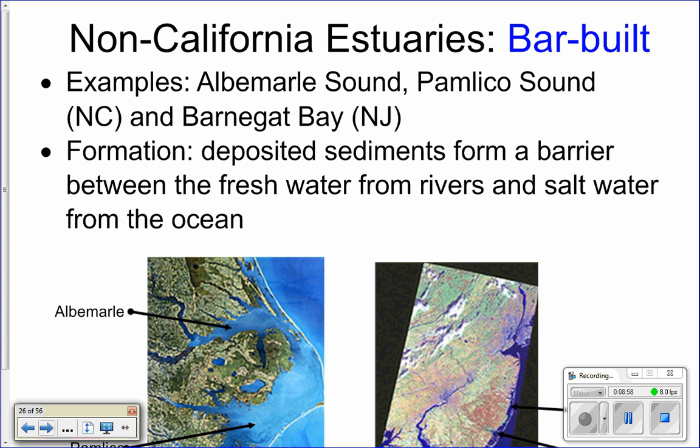All right, non-California estuaries. So you have 2 types of non-California estuaries. The first type is a bar-built estuary. You don't find these in California. You do find them on the East Coast, though. Examples would be Albemarle Sound and Pamlico Sound and Barnegat Bay. These are formed when rivers run into the ocean, and the rivers are carrying lots of sediment and dirt from coming over land and erosion. When it gets into the ocean, the water's not moving as fast, and so that sediment has time to settle out, and it will actually form barrier islands, okay, which will help to cause that to be semi-enclosed.